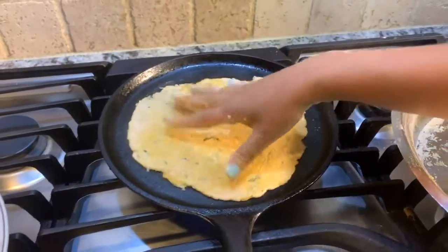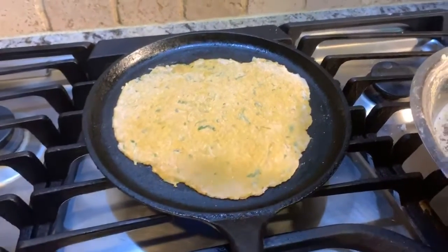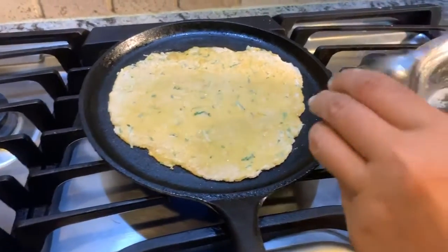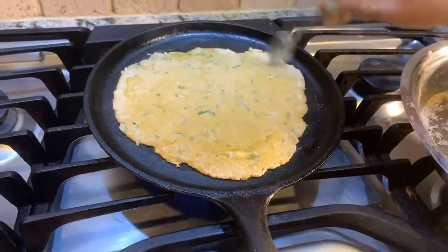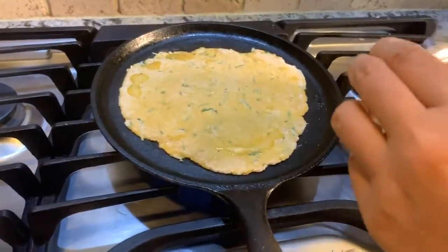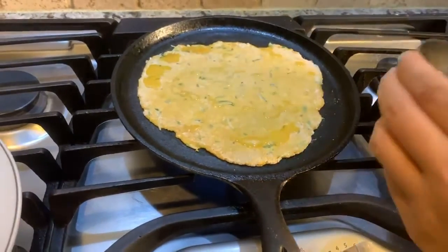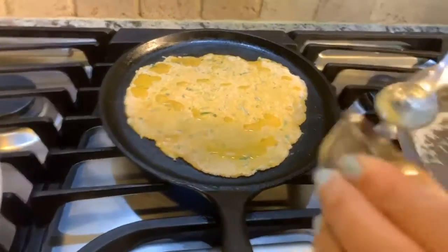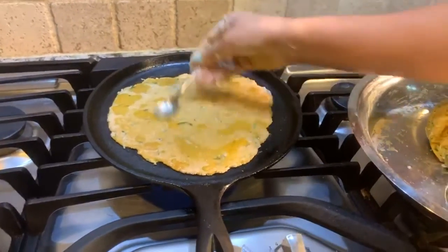Okay, here you go. So now, very important thing you need to do is apply some ghee on the top. Ghee, again, it kindles your fire. It is supreme soul food in Ayurveda. So I'm going to spread this.